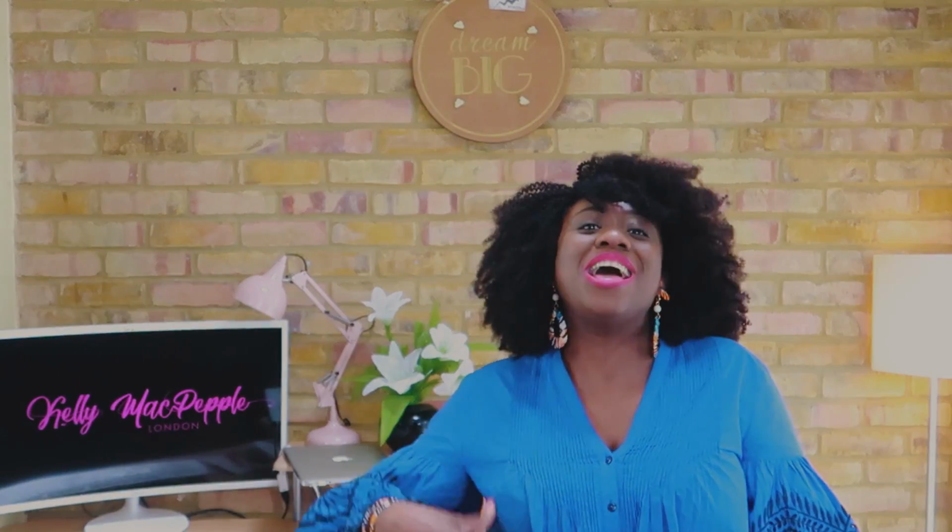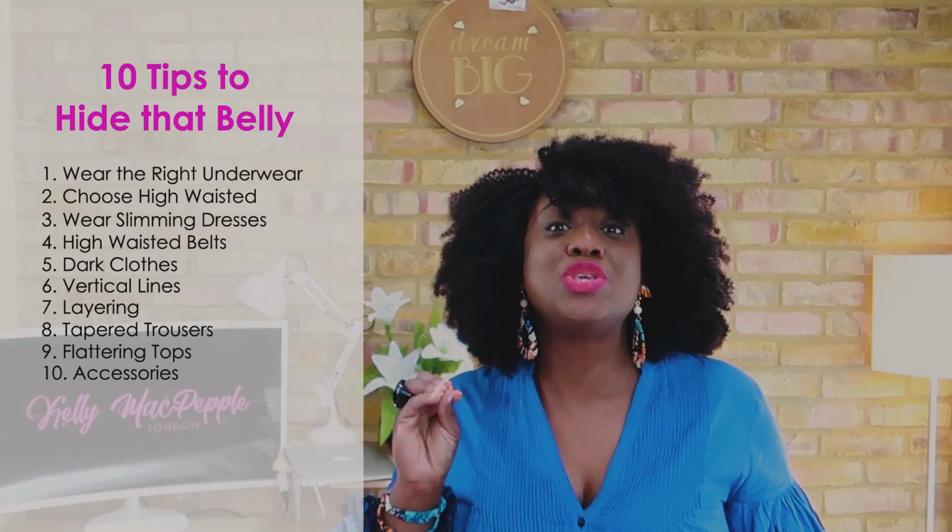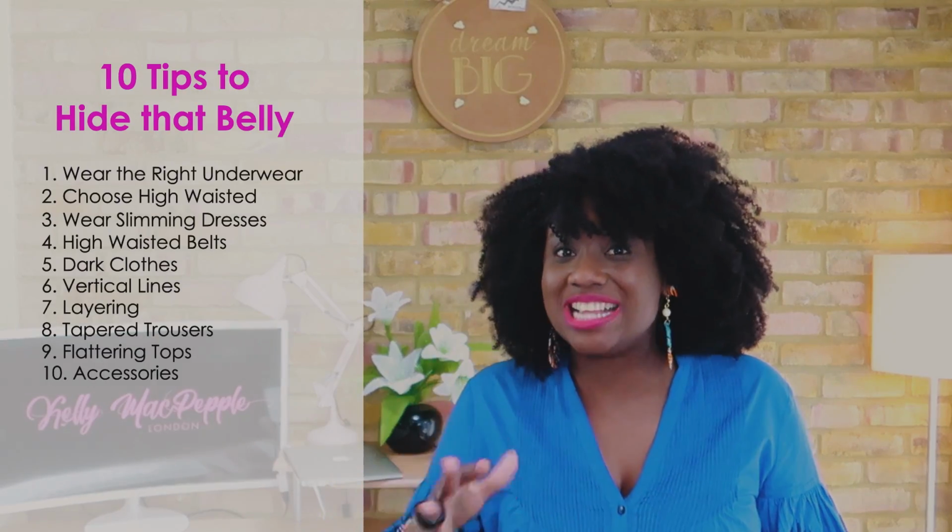We don't need to throw everything out of our wardrobe because we're trying to hide our belly. But there are certain tips and tricks that we can put together that will help our body look nice. Another thing we can do is use accessories to hide the problem areas. And I talk a lot about accessories because they are so versatile.